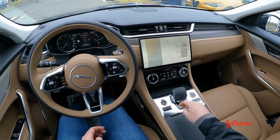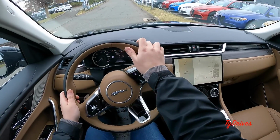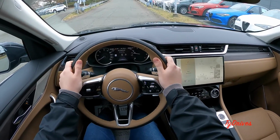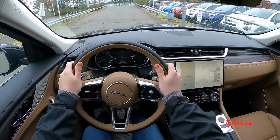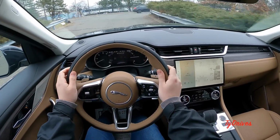Really, really beautiful vehicle. I'm thoroughly impressed with this car, just the way it looks and the color combination on this car. Kind of a sucker for dark blue exteriors and the nice tan or brown interiors.